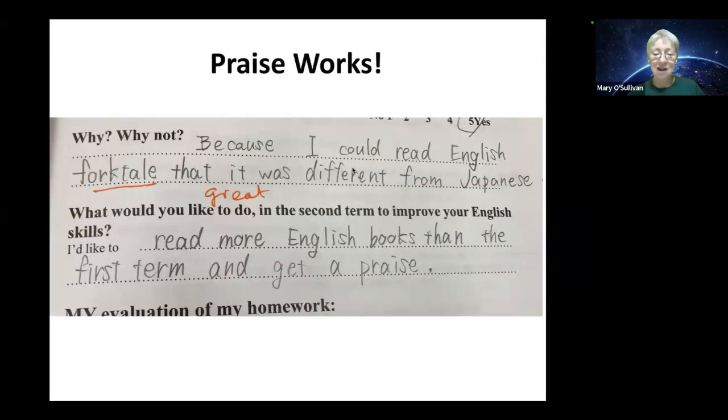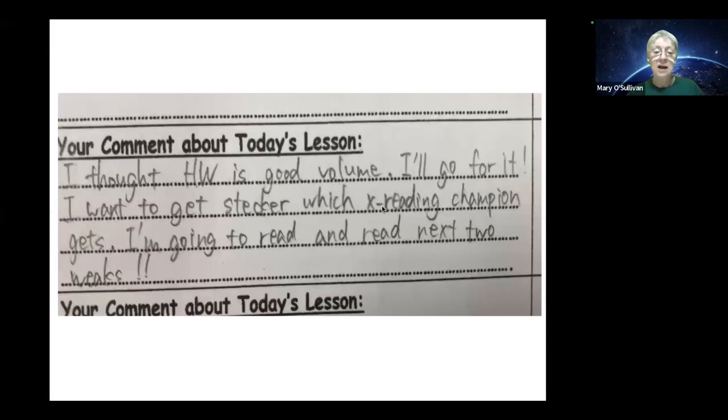I think this one shows how praise works. At the end of the term, they write down some comments about the homework. And I said, what would you like to do in the second term to improve your English skills? I'd like to read more English books than the first term and get a praise. So I really think praise works.